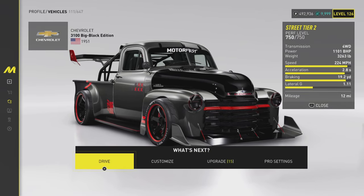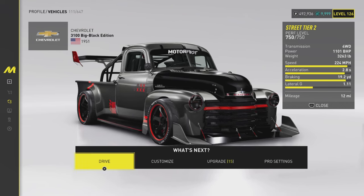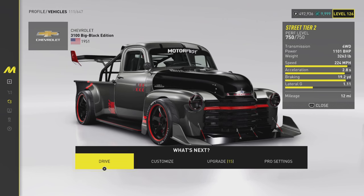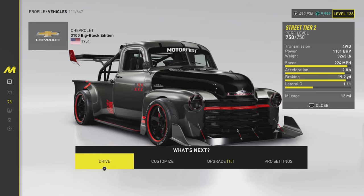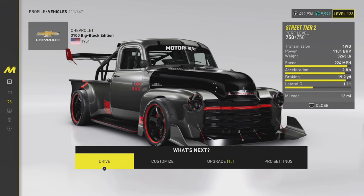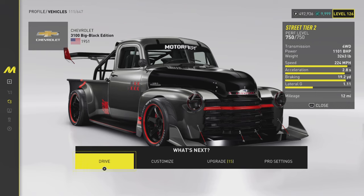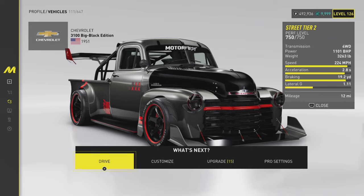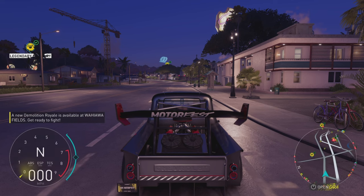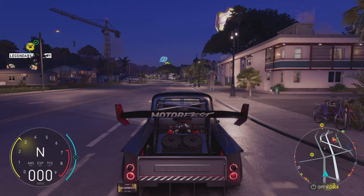And look at this thing: four-wheel drive, 1100 horsepower, 3200 pounds. It looks like it'd be twice that. And 2.8 seconds 0 to 60. Now, I loved the other Chevy big block, the Camaro big block that we did in the last video, but this one stats-wise is better. I'm really hoping that we can put down some power here.